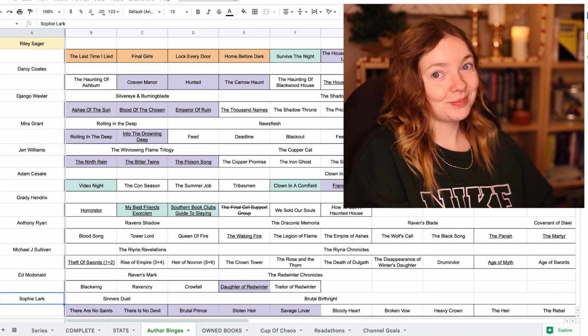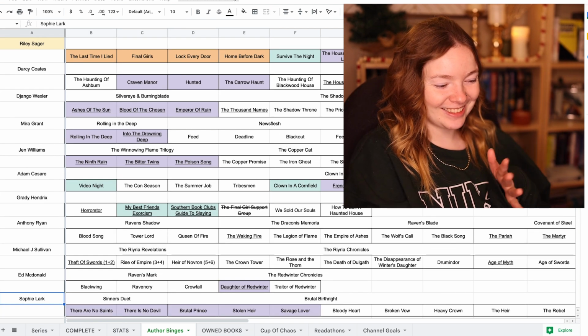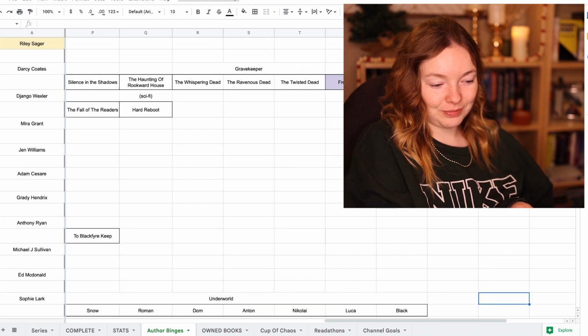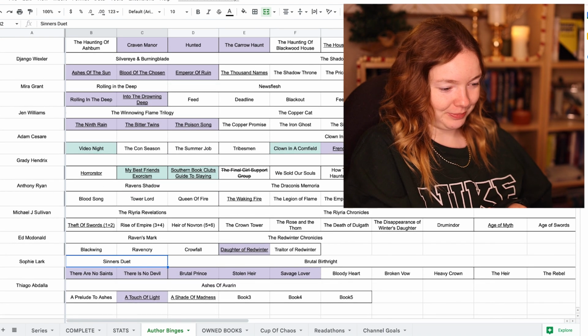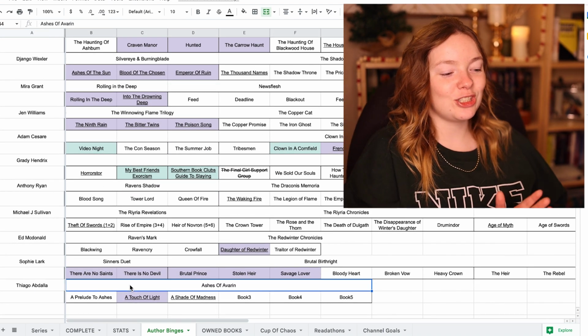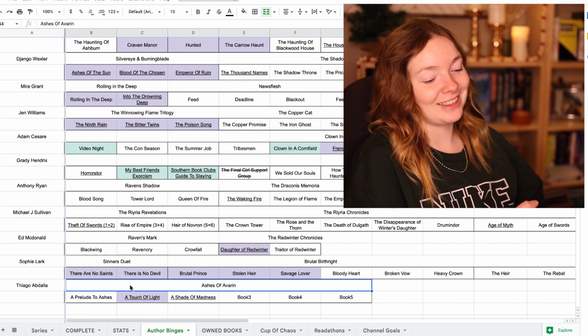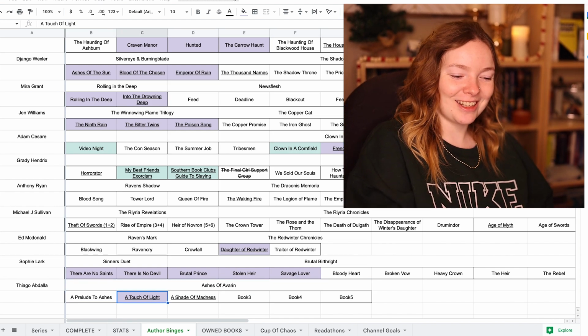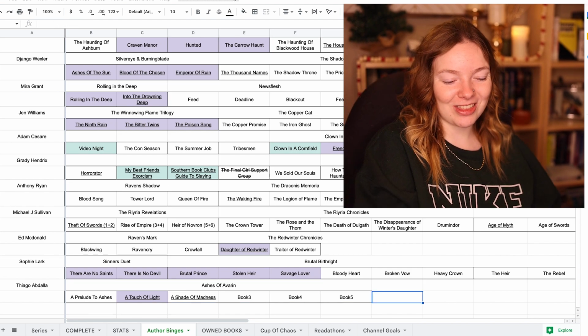Sophie Lark, a romance author, made it onto this list. I loved The Sinner's Duet, and I've started Brutal Birthright. We have a whole backlist from her to read. And then the last one on this list is Thiago Abdallah, who literally only has the Ashes of Averon series currently, but I loved A Touch of Light so much that I cannot wait to continue with Thiago.